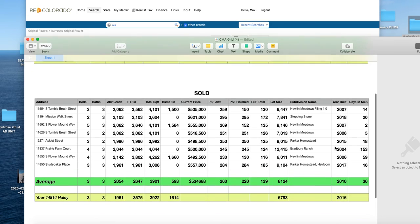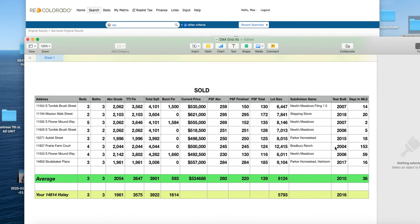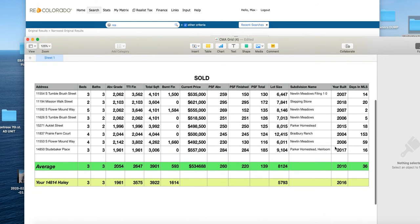Now, if we go to the solds, again, that's what appraisers use for their statistics, and because some of those actives might be pie in the sky, unrealistic pricing, whatever. So again, we really need to pay close attention to these finished basements and unfinished basements. But here's the average of this. It's a pretty nice group because these are all fairly close to your house.